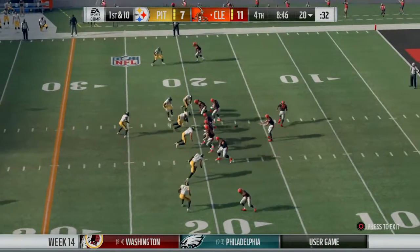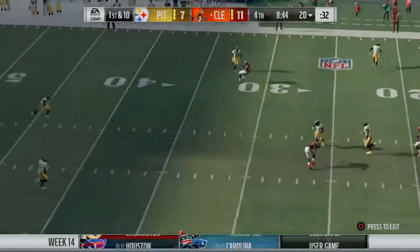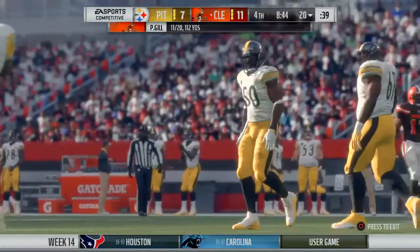Let's go. They'll come out throwing here to start the drive. And this one's incomplete.